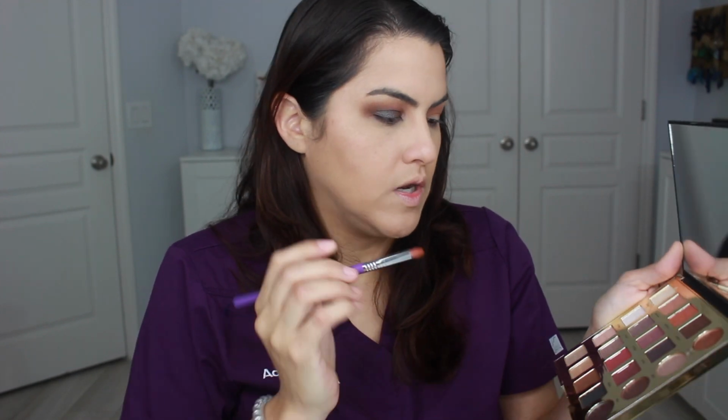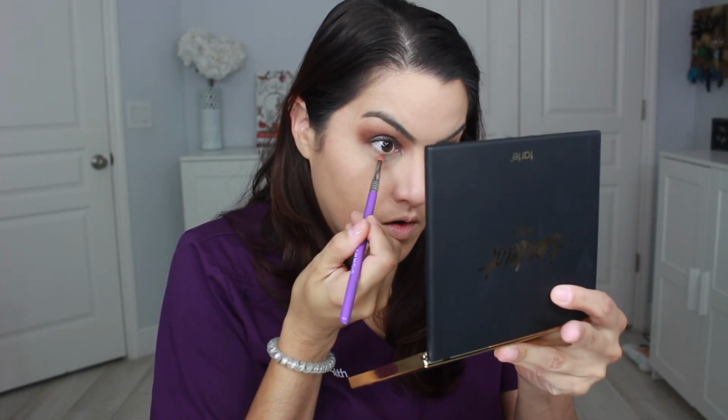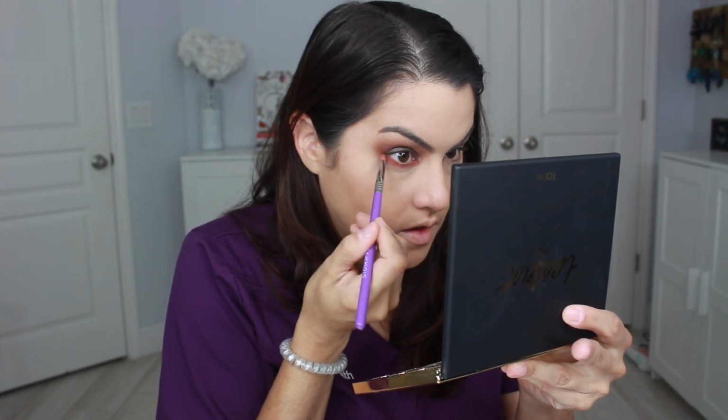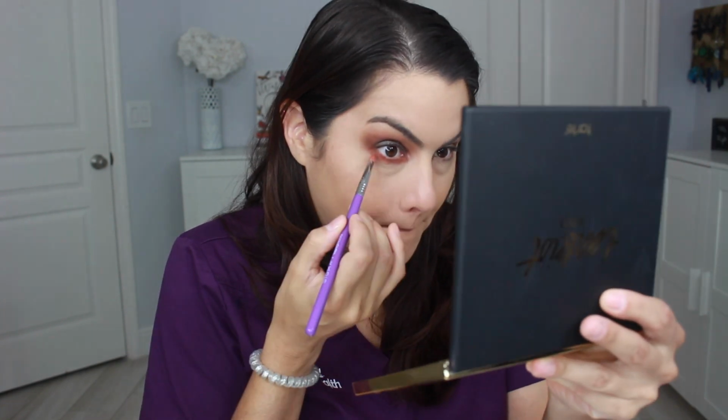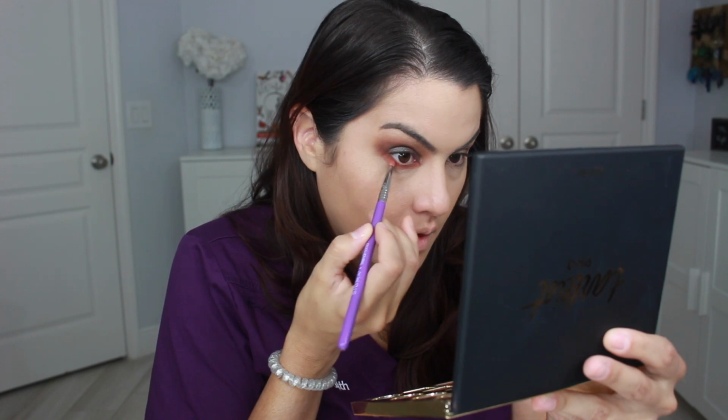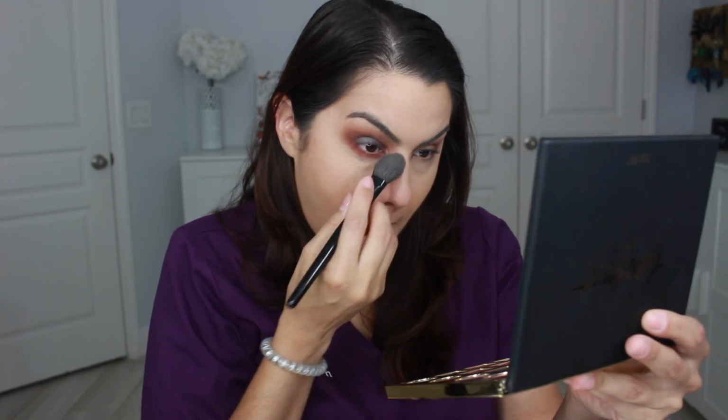So let's go ahead and use Whimsy, which is more of a warm brown for underneath the lash line. I kind of went a little ham in there, so I might have to clean this up a little bit. I went a little bit too heavy-handed, but no worries, we will clean that up with a brush.